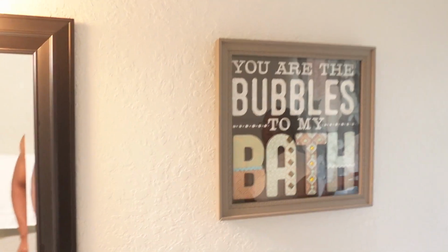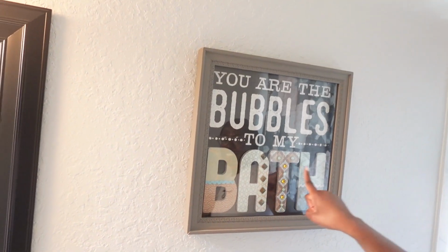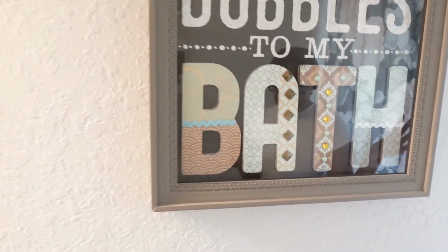And right here it says, "You are the bubbles to my bath." That's so cute. And look at the little details inside of it. Everything is so neat and clean and crisp. That's what we love. But yes, this is the master bathroom. I love how spacious it is. It's not too small, so you won't feel like you're in a tight space. You got all the space you need to do what you need to do in the bathroom.